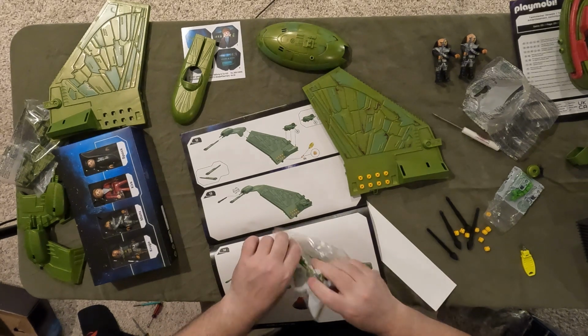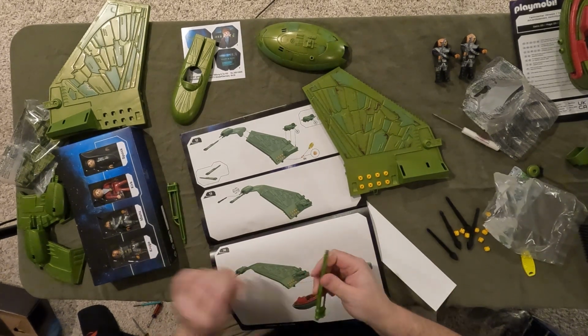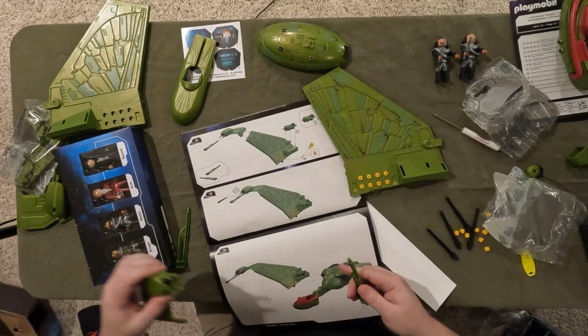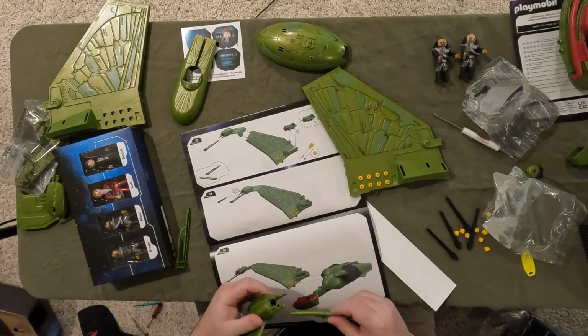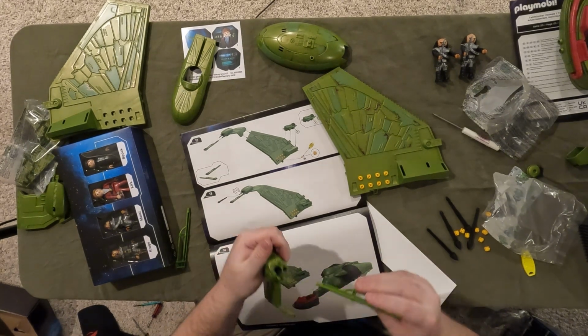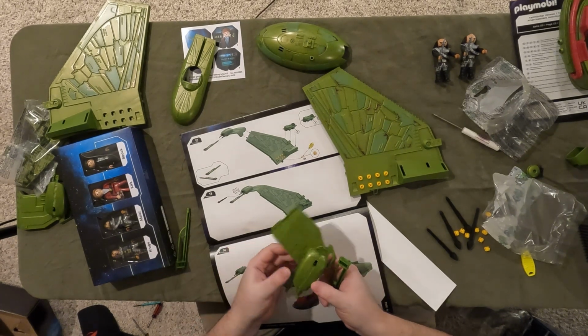my two nose pieces for our disruptors. My stomach is rumbling like crazy. This looks a little bent. That's too bad. The plastic is very, that's not the right side.